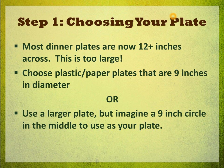Most dinner plates are now 12 inches across. For portion control, this is way too large. Choose a plastic or paper plate that is 9 inches in diameter. Or you could use a larger plate, but imagine a 9-inch circle in the middle of the plate, and that's what you should use for your filling area. Probably easier to just use a 9-inch plate.